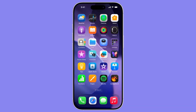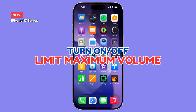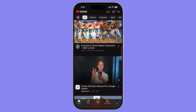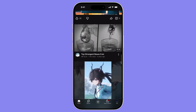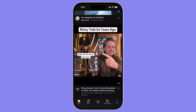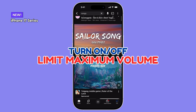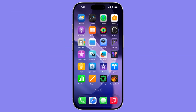Imagine turning your iPhone 17 volume all the way up, only to realize the speaker is still too quiet. You try songs, videos, notifications, nothing gets louder. It feels like your phone is broken, but in reality, a hidden volume limit might be keeping your speaker from reaching its full power. Here's how to turn that limit off.